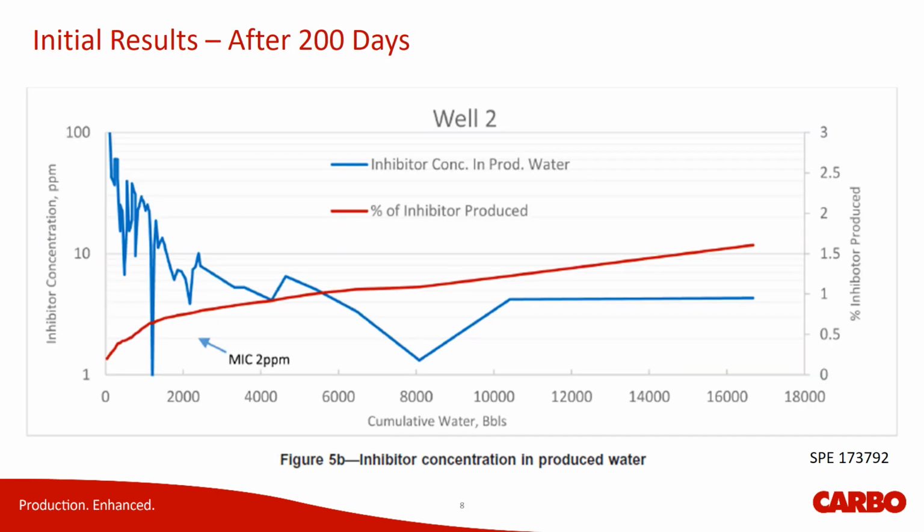So we're not going to look at the results of all 5. I'm going to show you a summary in a second, but I just want to show you one example because they looked almost all the same. So again, we're looking at inhibitor concentration versus barrels of water produced. Now in this particular case, they produced about 16 or 17,000 barrels of water. And just to put this in perspective, this is after about 200 days of production. But you can see the inhibitor concentration drops off and was just running along here at about the 4 to 5 ppm level. Minimum inhibition concentration in this area is about 2. So again, after these 5, 6, 7 months, they had leveled out at about 4 or 5 ppm.